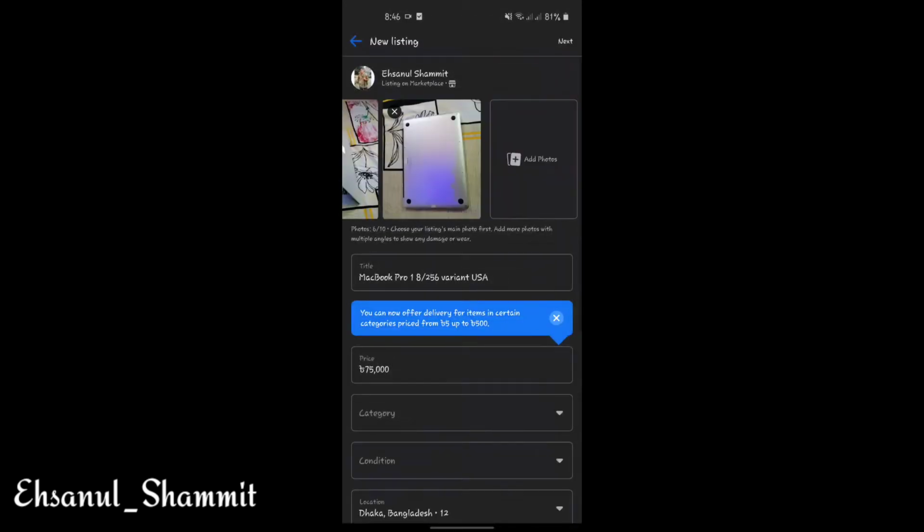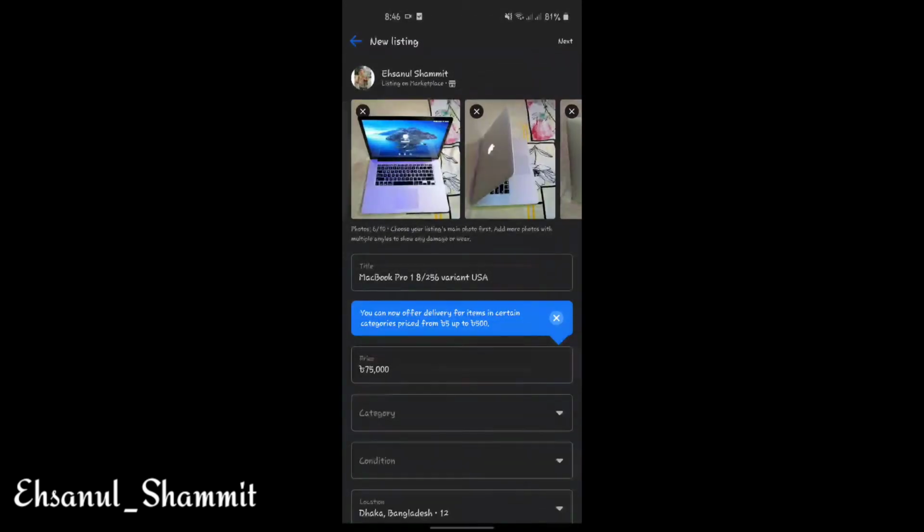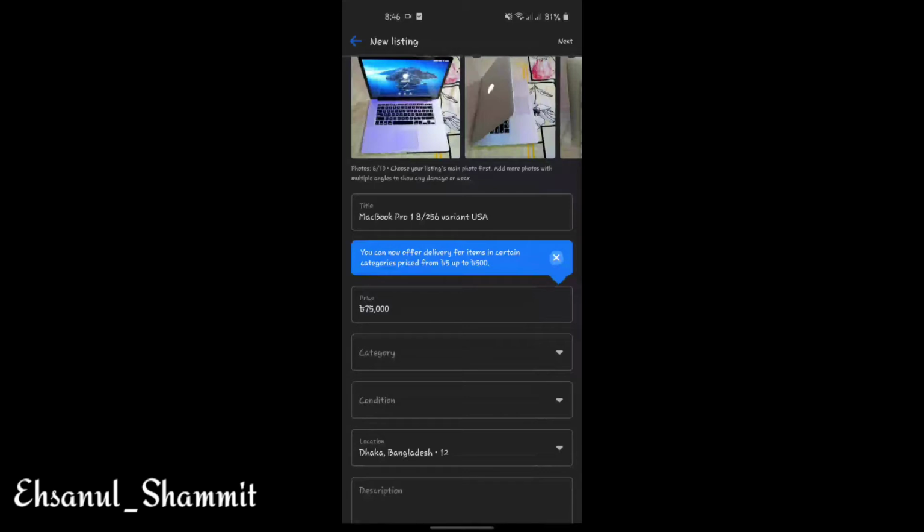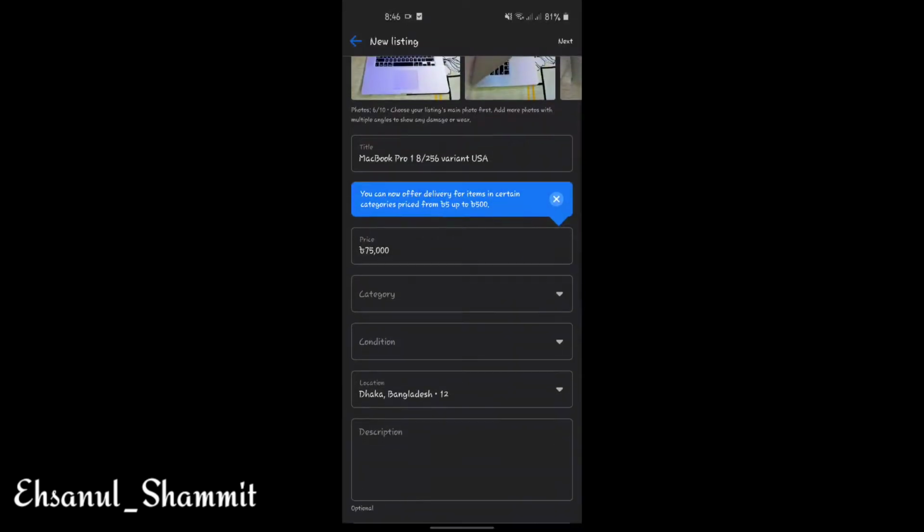and you can see number of options here. So these are the details of my item. This is MacBook Pro 256GB USA variant. I just mentioned it here because people will want to know which variant it is actually. And the price, the market price is actually 1 lakh right now, but I have provided only 75,000 here.